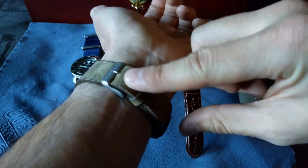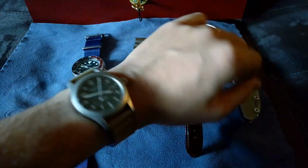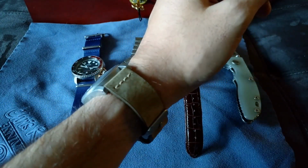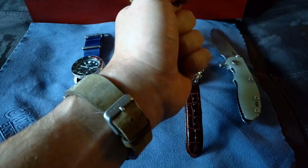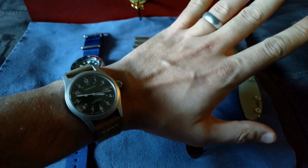This is like a swamp brown, I think it's called. So it's slightly green. Just really love that vintage look of the stitching on it. And it just gives it a really nice weathered look. I put the Hamilton buckle, if you can see that, so it matches.